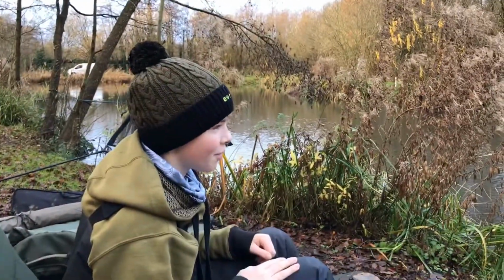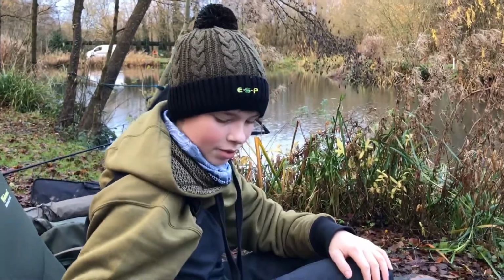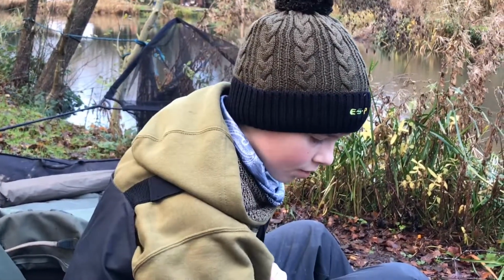So here we are at Beaver Fisheries at Daughters Lake. It's the 2nd of December and we've got a couple of approaches out today. First we've got this rod on a cultured citrus boilie. We've got the middle rod with a Ronnie rig with a little milky choppy pop-up, and I've soaked that with the tiger nut sort of glug.